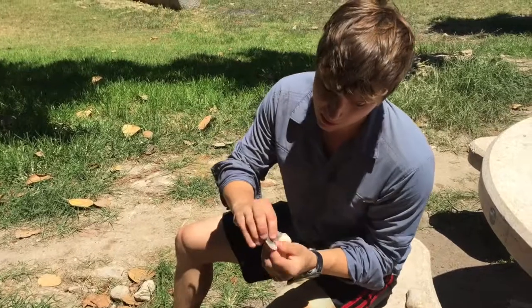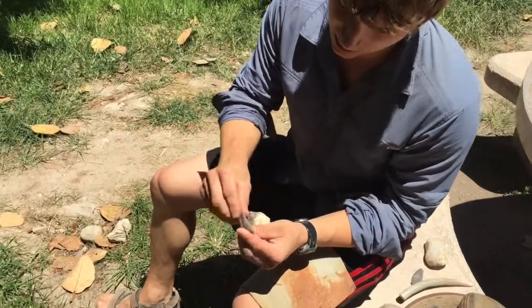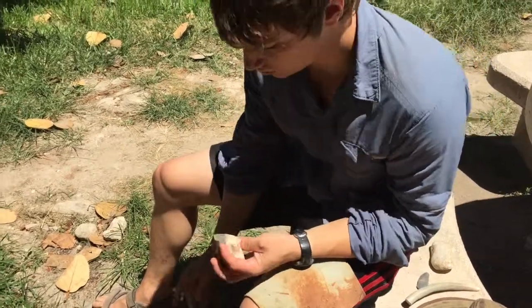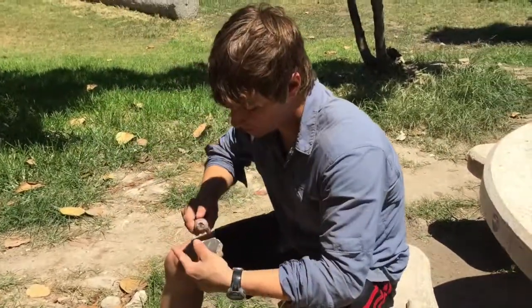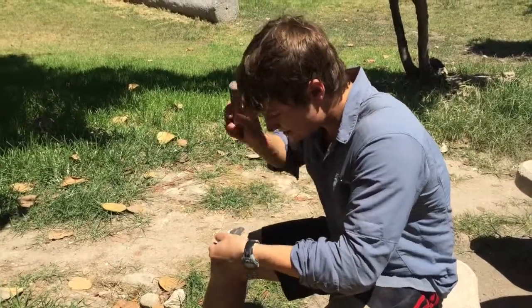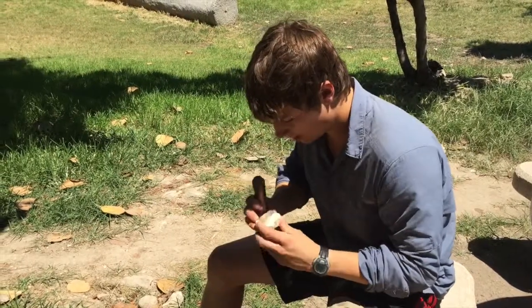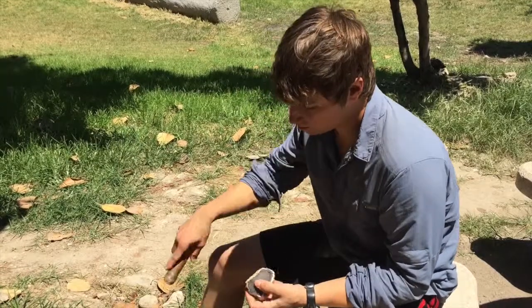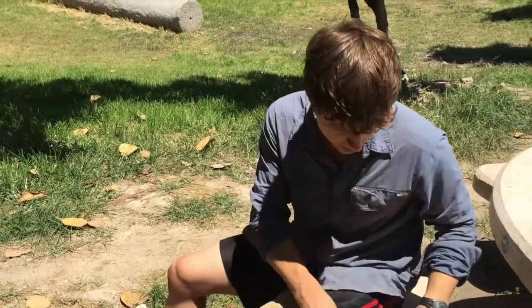You can see how by striking it I can get a nice flake to come off, and the edges of the flake are really sharp, so you can use these as tools. By taking and removing a series of flakes, I can start to refine this rock into a tool, or I can use the flakes that are coming off for tools.